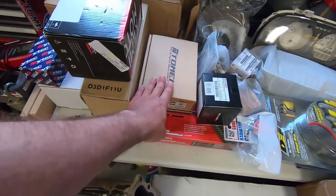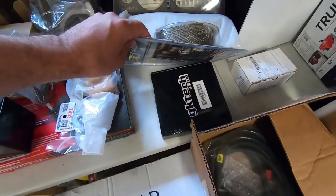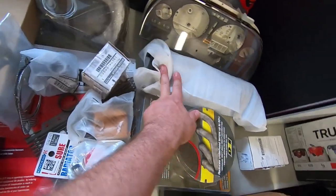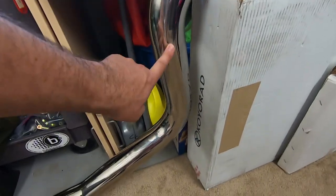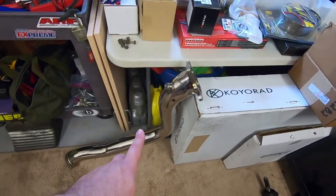Also got a Tomei timing belt, Nismo thermostat, new pulleys, new crank gear, tensioner, coil stuff, GK Tech, that's for the fan, some other hardware, some exhaust wrap, turbo blanket, high flow catalytic converter, 3-inch, this new downpipe from the turbo. It gets rid of the dump pipe and the whole stock exhaust, so it's all one piece. That's a nice unit, came from Australia. I'm excited to put that on.